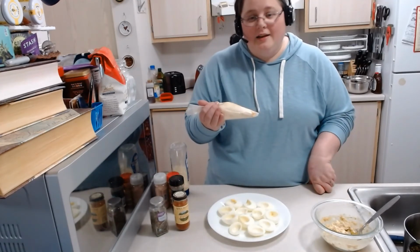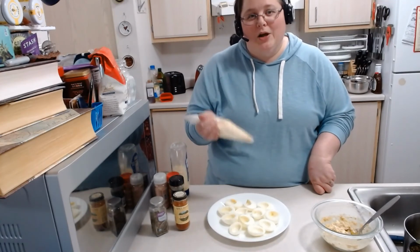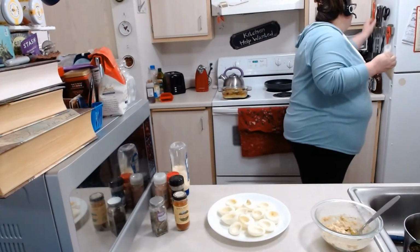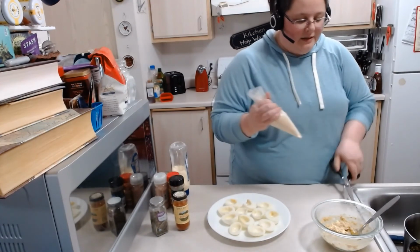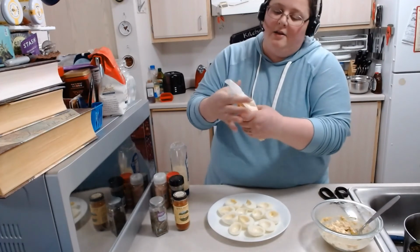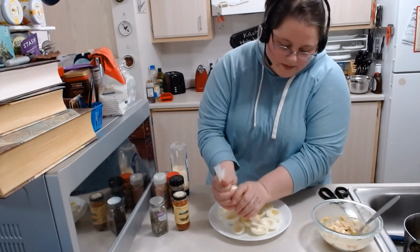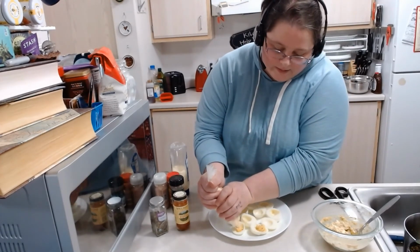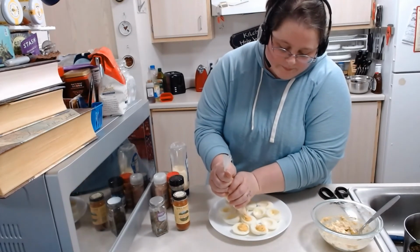And I like to stick it all in a piece of wax paper that I rolled into a cone and turned into a pastry bag. And now I did forget to bring a pair of scissors over, so I'm just gonna cut the tip of my little bag that I made off and scooch all that filling down to the end of the bag. And then I'm just going to sit here and start piping it into my eggs, or what's left, the whites of the egg here.